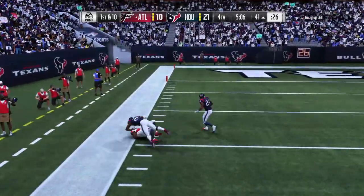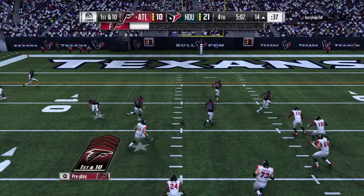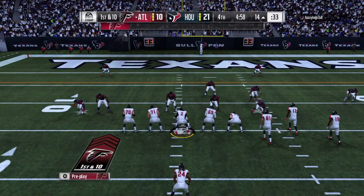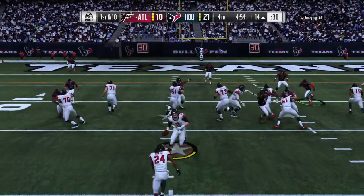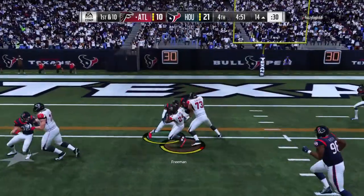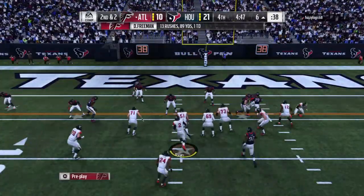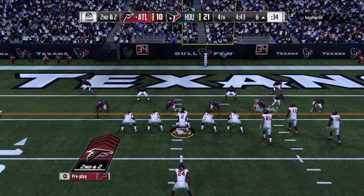The 20. The left side completion to Jones. And all the way inside the 15 before they drop him. A very solid gain of 27. Now Ryan going to give it to Freeman. And power running here down to the 6-yard line. A good run there on first down, and it'll leave them with a 2nd and 2.